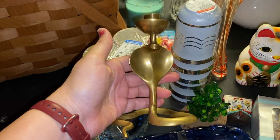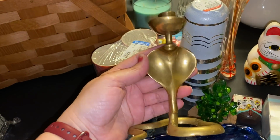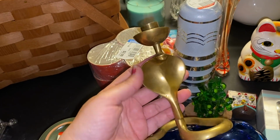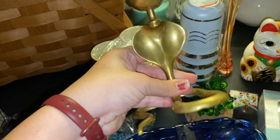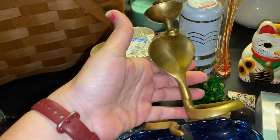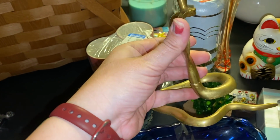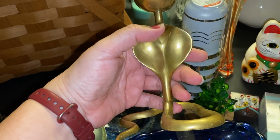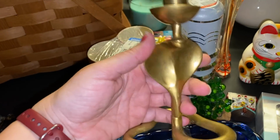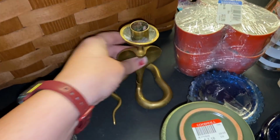I only found one of these serpent snake candle holders. If you can find these, they sell so well. They're brass, they're figural. I don't know, there's just something that people love about them. And for a pair, you could get a good $50. They come in all different sizes, some more ornate than others. Some have the tongues out. I just thought it was stunning, and I've never found one before, so I wanted to grab that.